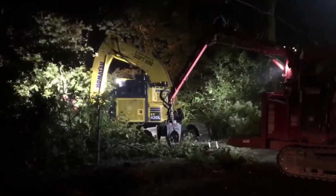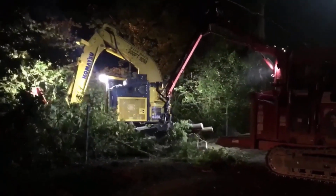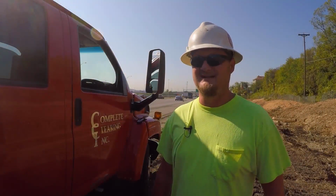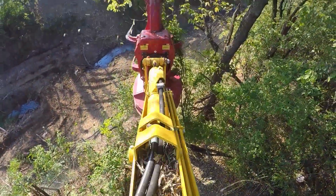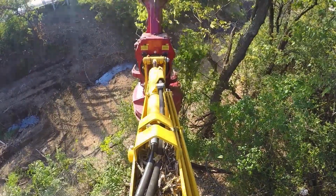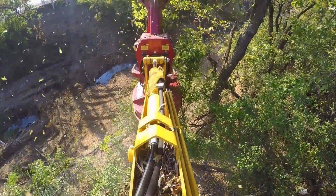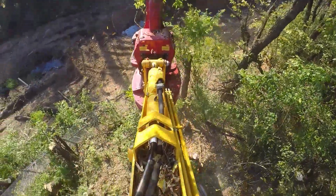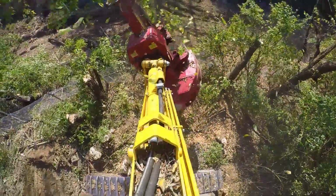We had to do a night clearing. It was on a 1 to 1 slope, slickery. We had trees hanging over top of Interstate 75. The lighting on this machine is phenomenal. I was a tad bit sketchy going in, but I was pleased with the performance of the machine. Handled the hills unbelievably. We had no incidents and was just tickled to death with it. We got a huge job done in very good timing, and we're tickled about that.